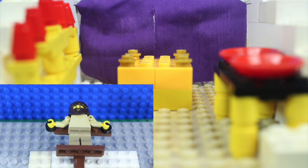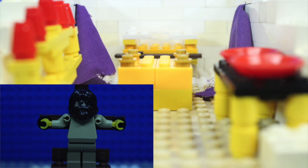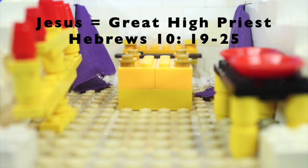Something special happened when Jesus completed the atonement. At the time of his death, the temple veil was torn. Jesus tore down the barriers that separated us from God.